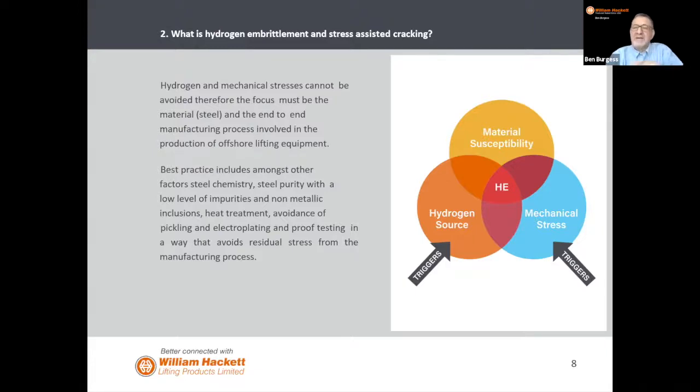So this comes back to the steelmaking process, the raw material, the tempering, and all these other processes. We will go into that in more detail if you wish in the Q&A with the panel. We believe that you have to start with material susceptibility. It is the only area that you can control.